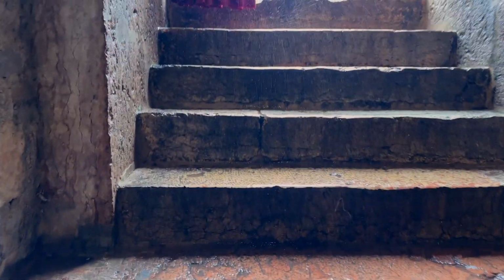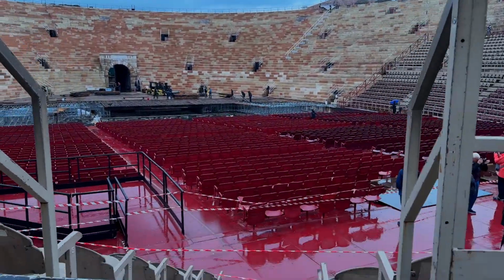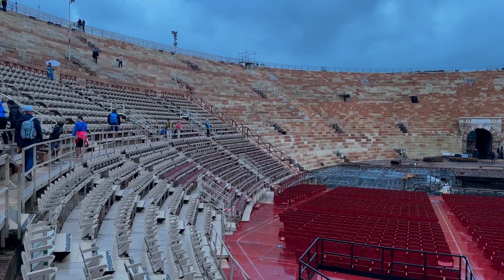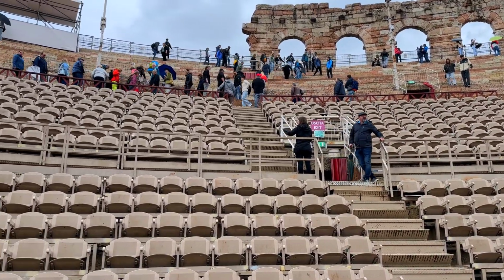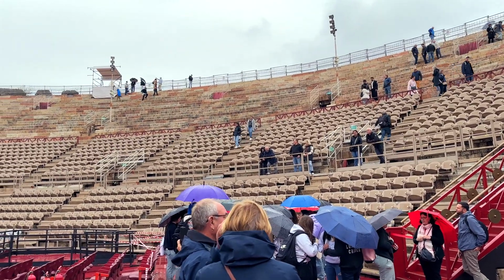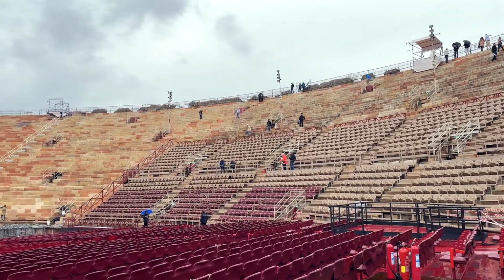If you've ever visited a place like this before, then you'll know they're normally quite impressive, and this one didn't disappoint. It was first used for operas in 1913, but just looking around you can imagine going back a lot further in time, and originally this would have been used for gladiators fighting.